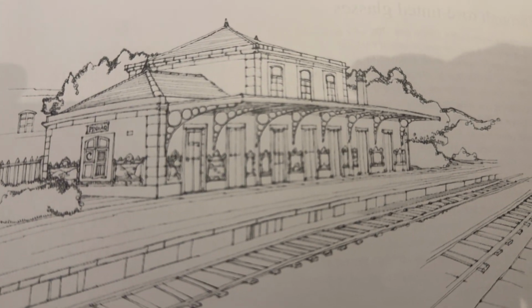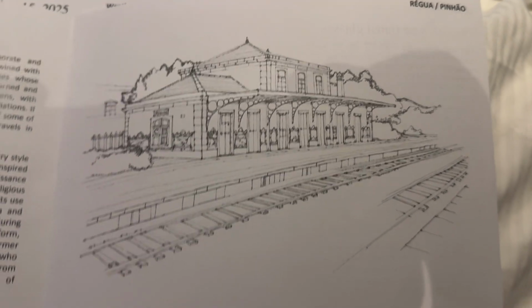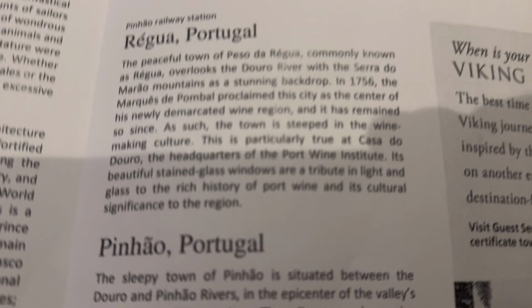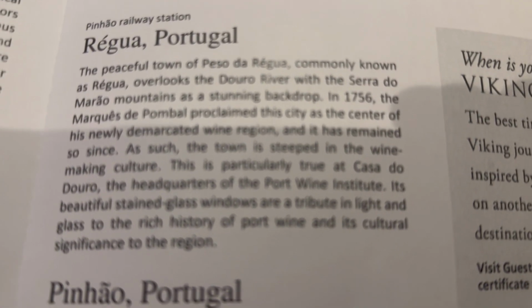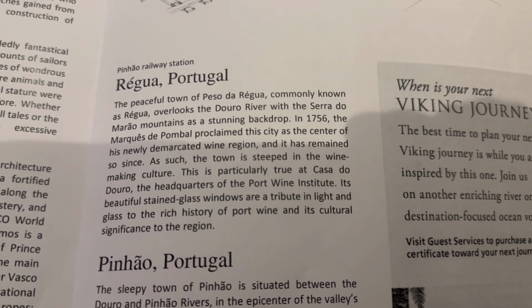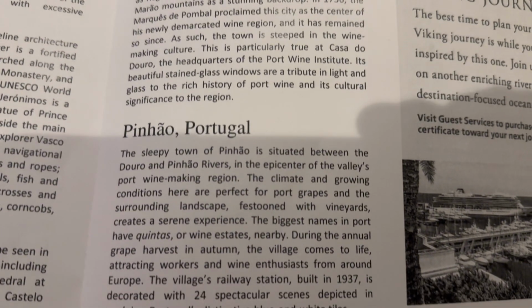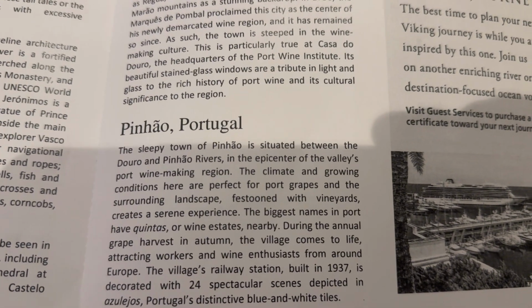And here is a picture of a railway station. Not sure exactly why that one's there, because we're going to a palace today. But we have 2 stops. I believe the first stop is Régua, Portugal. That's where we'll be getting off the boat to go visit the Mateus Palace. And then tonight we'll be stopping in Pinhão, Portugal. That's where we'll have some tours tomorrow.